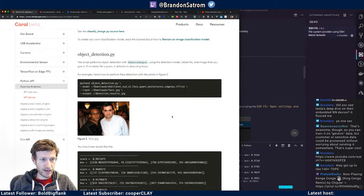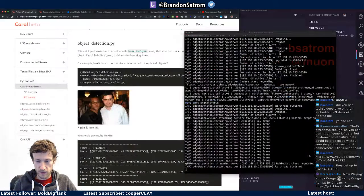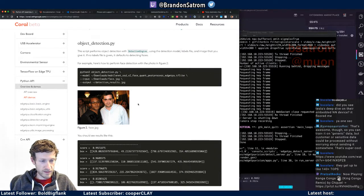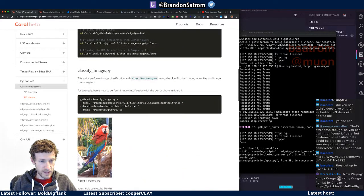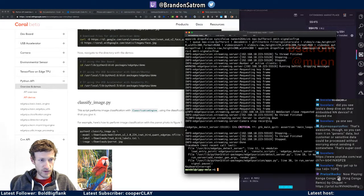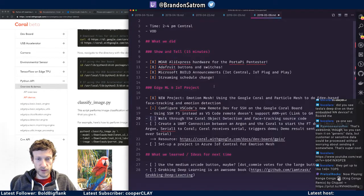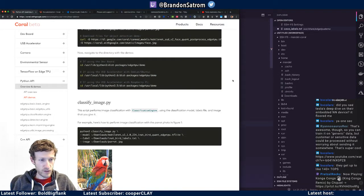Object detection.py. So here we go. So I want to run this object detection demo. But where is it? The docs here are okay, but they don't. Here we go. Navigate to the directory of the demos. So this is where. Let me go back in here. What was that directory? User lib Python 3.